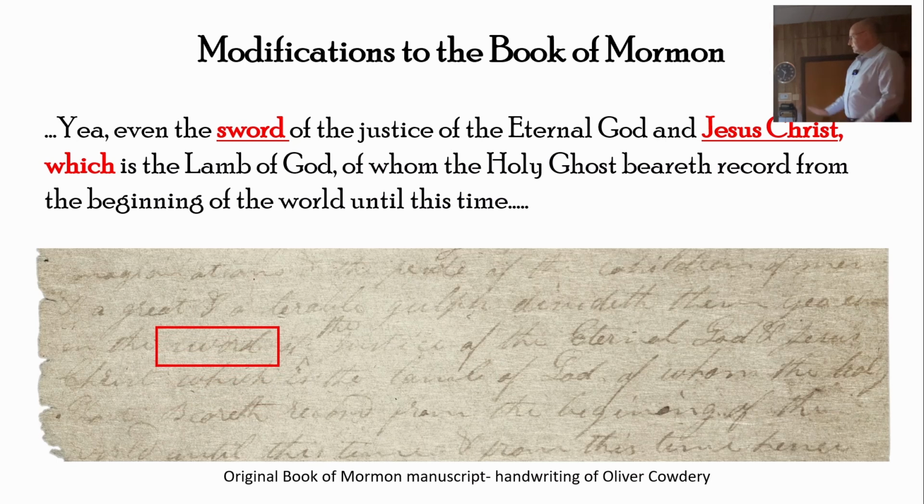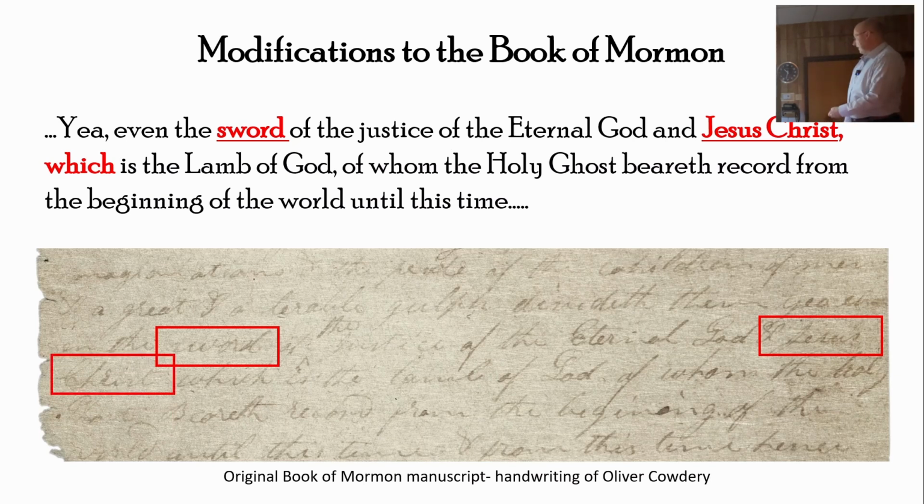S-W-O-R-D. Now you could say, well, it kind of looks like a word. You can kind of say that. But if you get close to it, there is an S right here. And then the one that's really obvious is right here. That obviously says Jesus. It does not say Messiah. And right here obviously says Christ. So Jesus Christ. It does not say the Messiah.